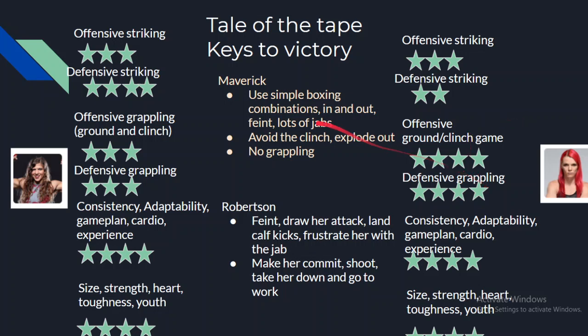So it's going to be interesting to see how Maverick comes prepared to the takedowns, if she can get back up, which I think she can, but Robertson will keep shooting, will keep trying to out-grapple her. I think she will eventually take her back. So I think Gillian is the more consistent girl here, but still Maverick is young, she's strong, and she's the better striker. So again, very interesting.